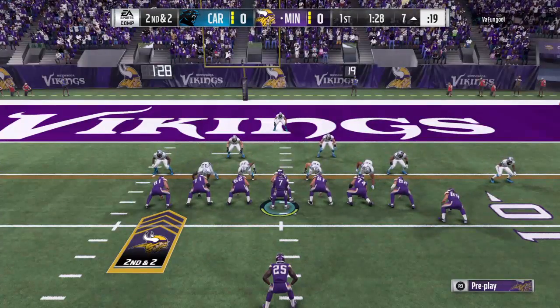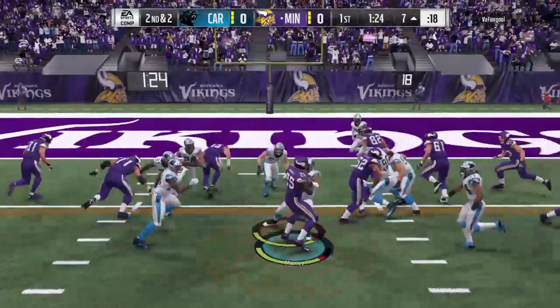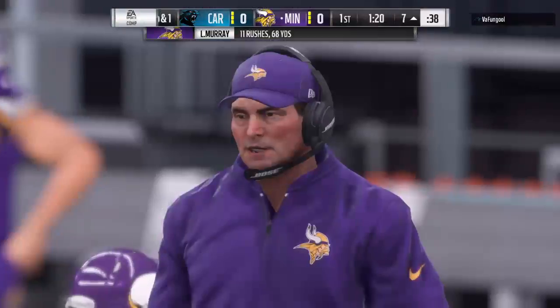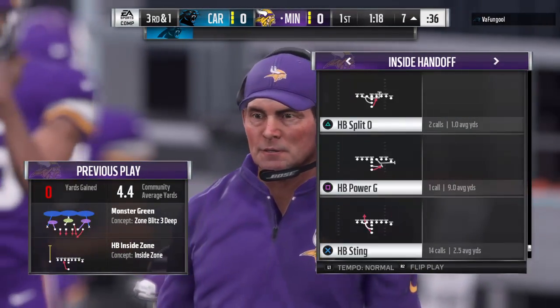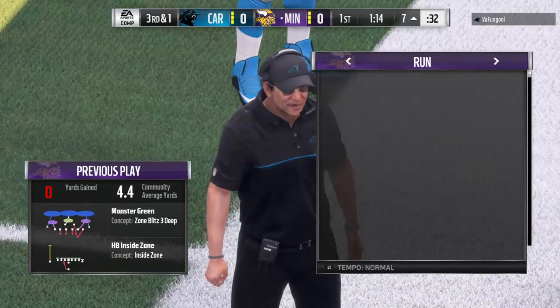Set. Green 19. That was 2nd down run for Murray. Trying to find a lane, but instead he'll get back to the line of scrimmage and no more. Not enough there for a first. No gain, as a matter of fact. And it leaves them at 3rd and 1.